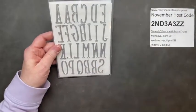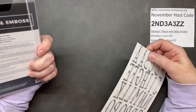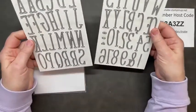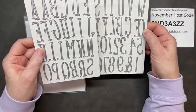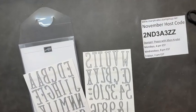We do have a standalone set of alphabet dies. What are these called? Alphabet a la mode dies. We're getting fancy. Alphabet a la mode. Okay. And this, I would picture using these. I'm getting out of the frame here a little bit, aren't I? Sorry.